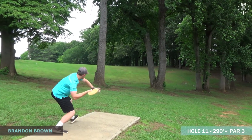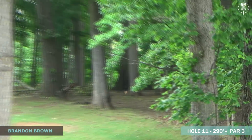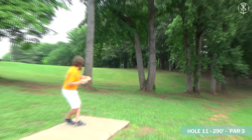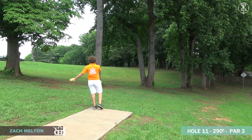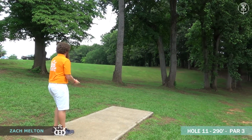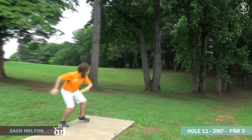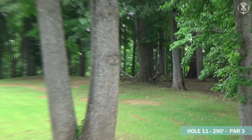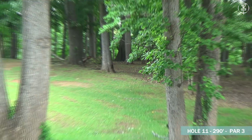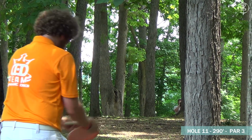Brandon following suit with a forehand. He's going the outside route. Yeah, that's the one I'm used to seeing people do. And now I've seen people do that, the right side of the split trees, and it works a lot better, in my opinion now. Zach being a lefty, I'm sure he'll be going on the left side. I'm a lefty, and I actually go on the inside route with a little bit of anhyzer, so you can play that way or play the hyzer shot like this. There's a lot of bigger trees on that left side.